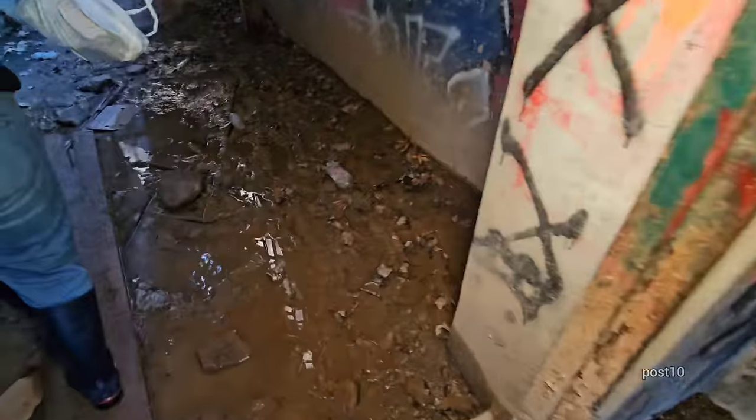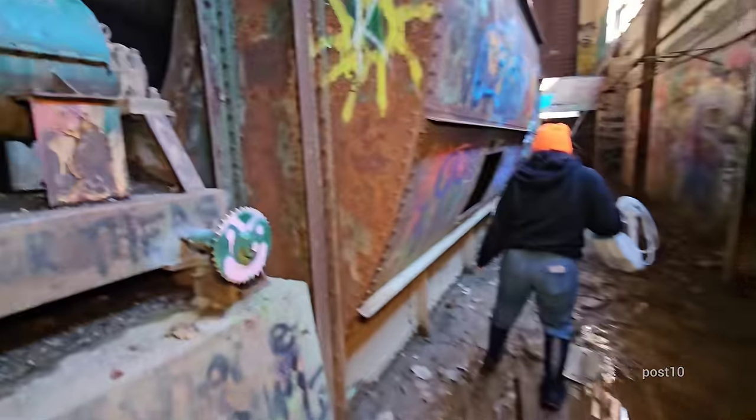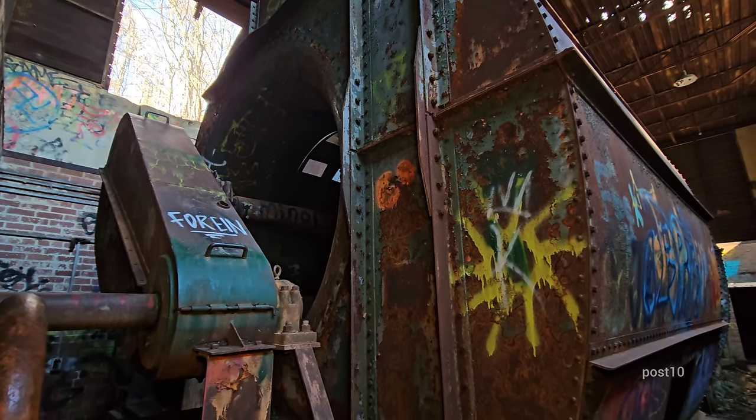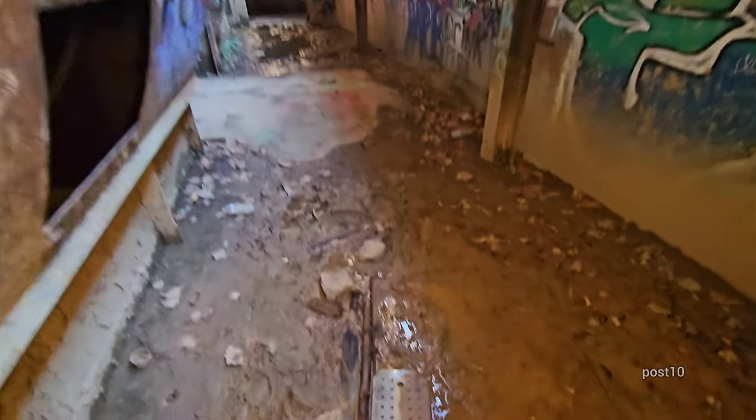Oh wow, look how muddy it is in here. It's super muddy. And these are the gigantic blower fans that would have pushed air into the tunnel, it looks like. Not out of it from here.